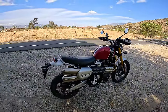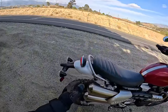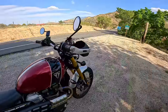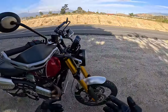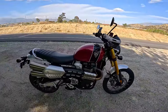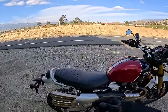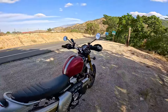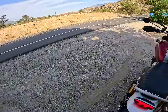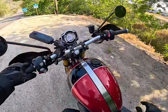So what are the pluses and minuses for sport riding on this bike? Well, we have knobby tires, so we're not going to be able to reach its full potential. The bike is a little bit heavy, a little bit tall, and has way too much suspension travel for aggressive sport riding, so the chassis has a lot of movement. But what you have going for you is a lot of torque, wide handlebars, and the benefits of modern suspension, electronics, traction control, cornering ABS, an inertial measurement unit, and all those sorts of things.